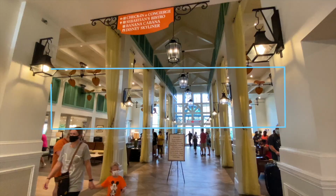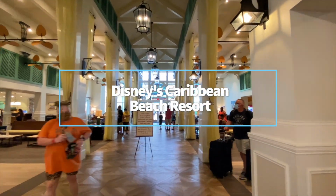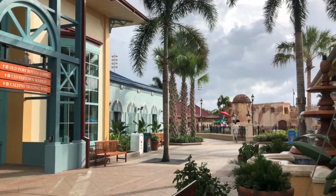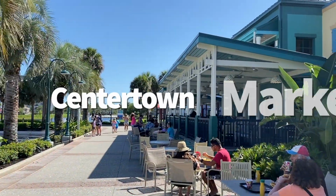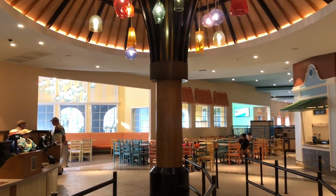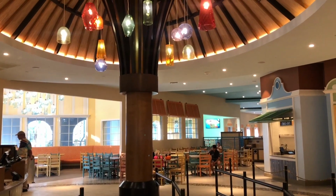It is time to head to Disney's Caribbean Beach Resort, or Caribbean Beach Resort, however you want to say it. Now, Caribbean Beach, listen, you're great and all, but you've done me dirty a few too many times, especially when it comes to dining. Centertown Market is a party. It's got Caribbean tunes, vibrant colors, decor reminiscent of a street market, and light fixtures I kind of want to take home with me and put in my kitchen.